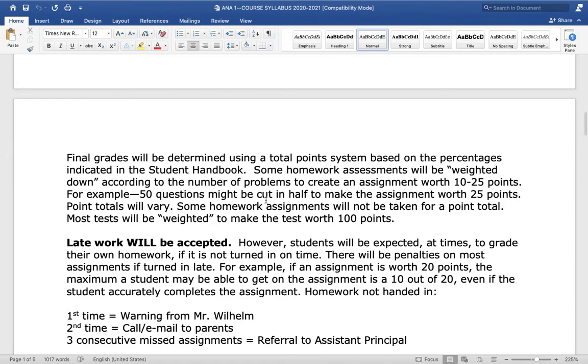Let's go back to grading. Final grades will be determined on the point system percentages. Now, I do some special things in here. As I said earlier, homework is not worth as much. So in other words, let's say that there are 50 things that you have to label on an anatomy picture, 50 things. It will not be worth 50 points. I will weight that homework down to where it might only be worth 5 or 10 points, even though there are 50 questions or 50 labels on the homework.